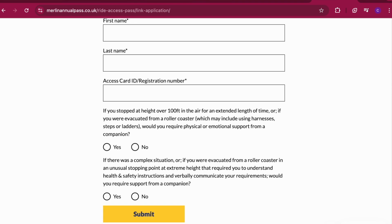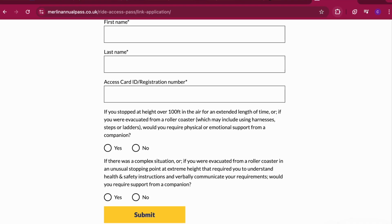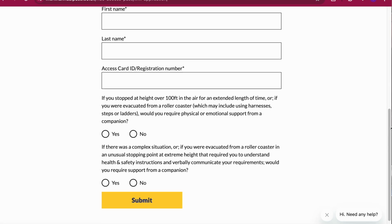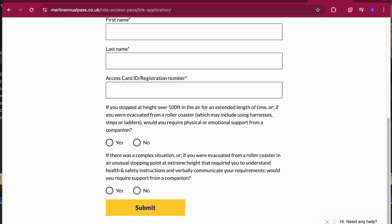Put that in, and then it asks you the question of, if you stopped at a height of over 100 feet in the air for an extended length of time, or if you're evacuated from a roller coaster, would you require physical or emotional support from a companion? Hit yes or no. Then if there was a complex situation, or if you were evacuated from a roller coaster in an unusual stopping point at extreme height that required you to understand health and safety instructions or verbal communications, would you require support or a companion? Answer that yes or no, hit submit.